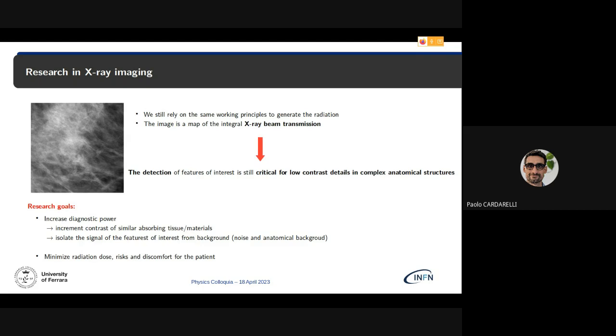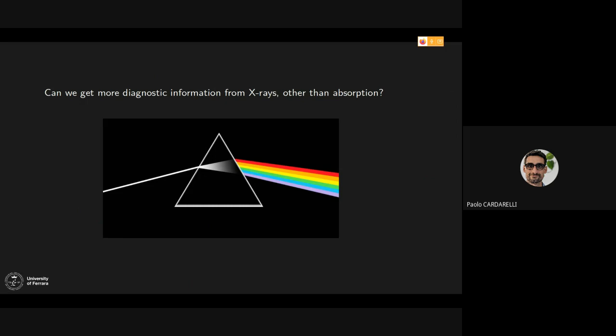sorry, here there is a typo, so increment the contrast between similar absorbing tissue, meaning what we want to see with respect to something similar that we don't want to see. Or to try to isolate the signal of interest from the background. That could be noise coming from the acquisition or the so-called anatomical background, the structure surrounding and masking our signal. And we want to do all of this while minimizing the radiation dose, the risk, or the discomfort for the patient.